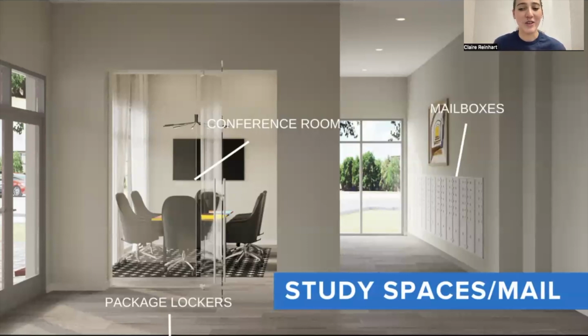This shows you another one of those conference rooms, but also kind of shows our mailbox area. Any letters that you get will get put into one of those mailboxes. And then we also will have a separate package system. So if you get any actual packages, you'll download an app. And once it gets put into that locker, you'll get a notification as soon as it arrives. You don't have to stalk your tracking information or anything. And that way you can pick it up 24/7 and it's not sitting outside your front door or anything like that.